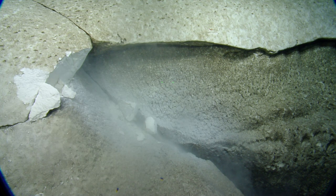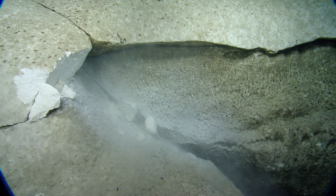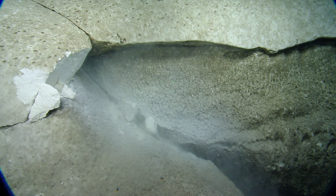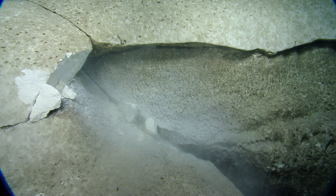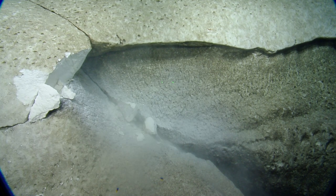Okay. Sample tray coming out. Okay. Where's this going? F. That's good. Okay. So I'll just keep it off the bottom. Thank you. Okay, sample tray going in.